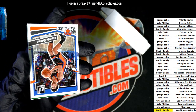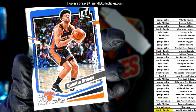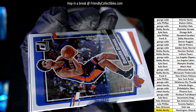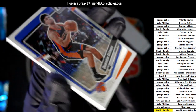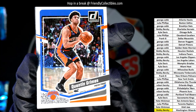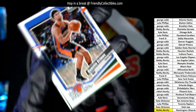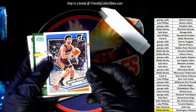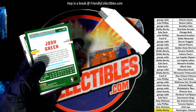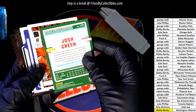Oh, look at this press proof rated rookie. Nice. Really cool to have a press proof rated rookie. Oh, it's not a rated rookie, is it? All right, it's not a rated rookie. I don't know what I was thinking there. I guess the Knicks kind of look like rated rookie to me. But anyway, a nice press proof Grimes for the Knicks.